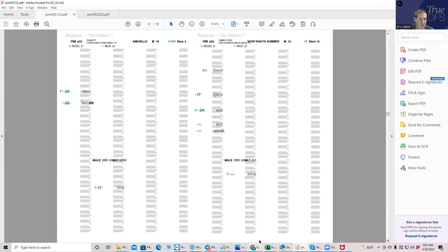Now you have Wow, What a Summer. What's wrong with this at 15-1? 19, a 17, it ran a 15. Again, could certainly go forward and run a 13. It could run another 15. So that's what I first looked at, these 3 values. Now let's see if there's anybody among the other horses that's much better.